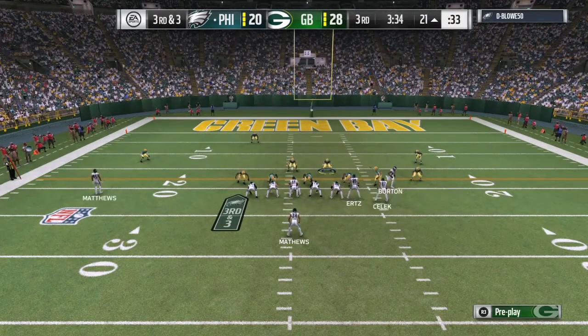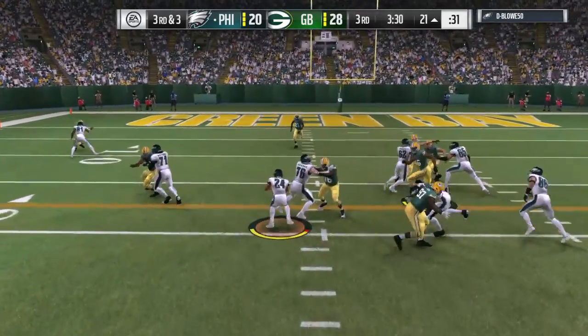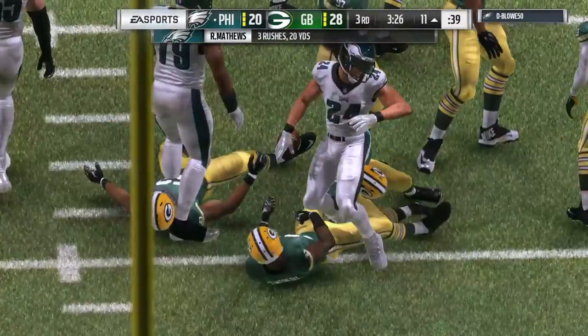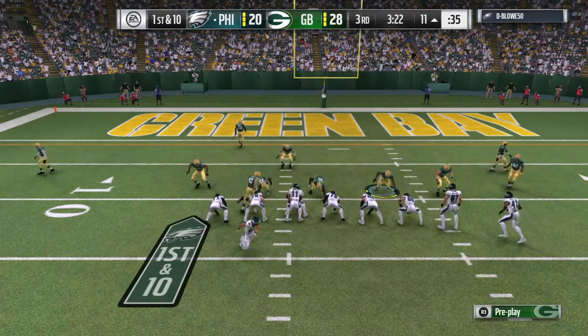And they're going to speed things up here. Well, he did a nice job keeping his eyes downfield, waiting for someone to get open. But once the pressure forced his eyes down to see the rush, it was time to make a break for it. And they get 10 yards there and convert on third.